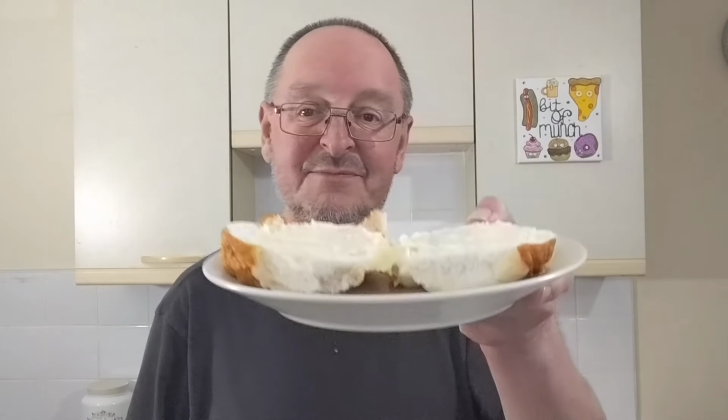And I'm going to go and eat that. I might even put some more salt on it. I don't know. At least my bread roll has got some taste. These bread rolls are great.